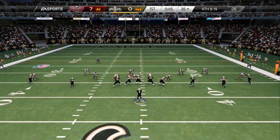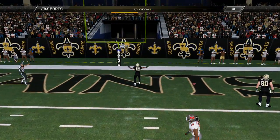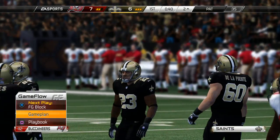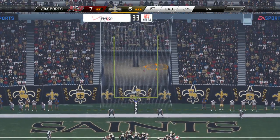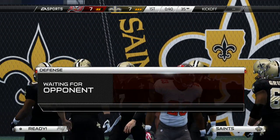Moore's in the slot. Quarterback taking the snap from the shotgun. The Saints now move the chains all the way home and all alone. Touchdown. There's no doubt about it. When you score like that to tie up the game, it shifts momentum. And it's all up now to the offense of the other team to get back out there and get the momentum back on their side.